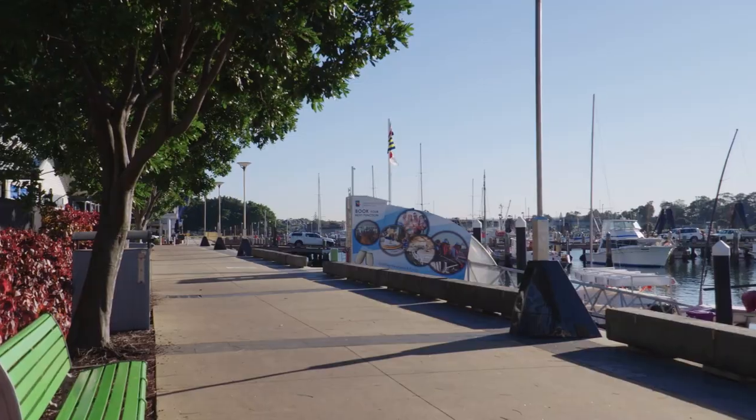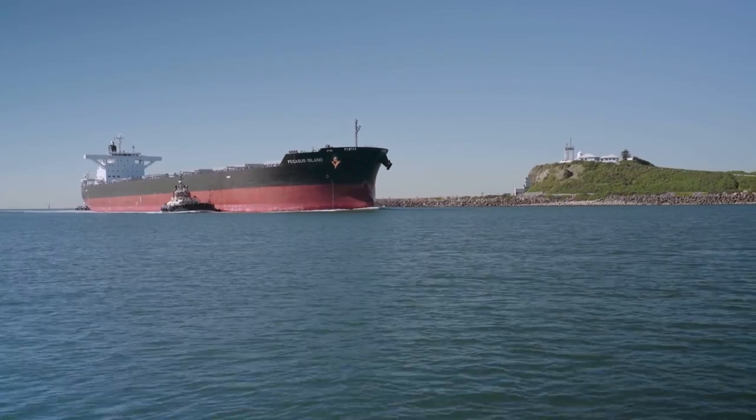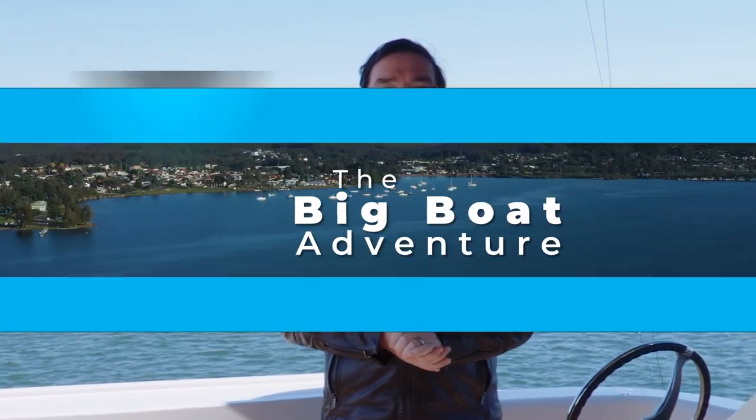We're out, by the way, in Newcastle Harbour. You can probably see the tugboats speeding around behind us. We'll try and stay out of their way as we find out everything there is to know about the Riviera 64 coming up in this episode.